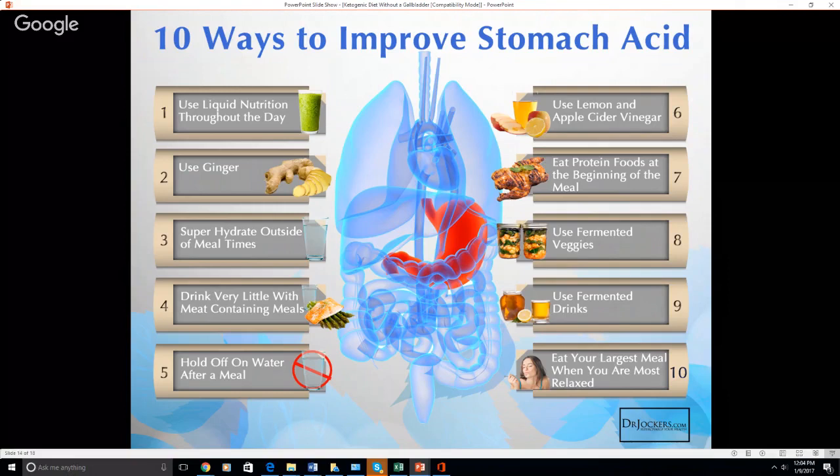So how do we improve stomach acid? Well, things we've already talked about: lemon, lime, apple cider vinegar, doing a lot of liquid nutrition throughout the day. I'm a huge fan of doing protein shakes throughout the day, or bone broth, so good. Ginger tea, like we talked about. Super hydrating outside of meal times. We talked about that. Drinking a lot of water in the morning.